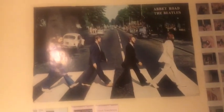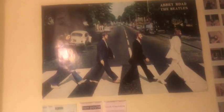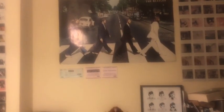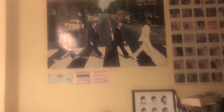Here's a wider look of the main wall, which you can see is very busy. Of course we'll address my amazing Abbey Road poster. I remember I was so happy the day I got this poster. It's a real eye-grabbing feature of my room, I think. You walk into my room and you see that poster first, so yeah. Then underneath I started a little concert ticket wall.